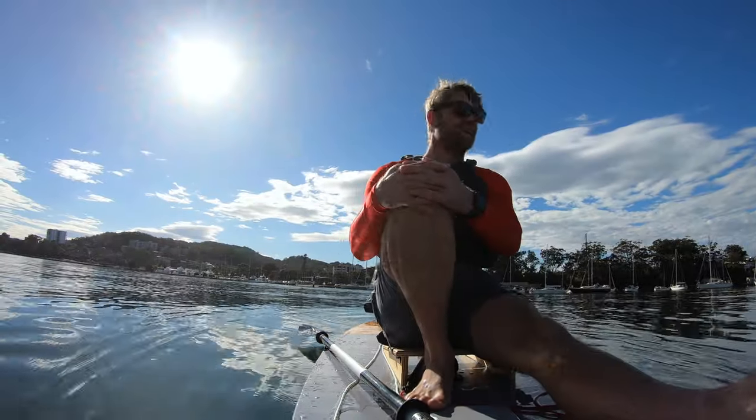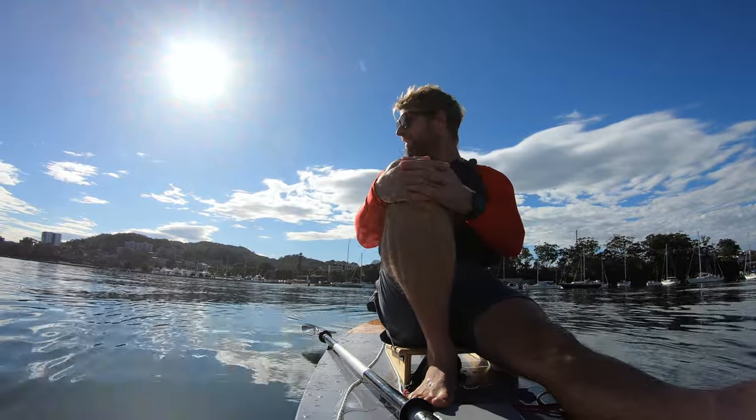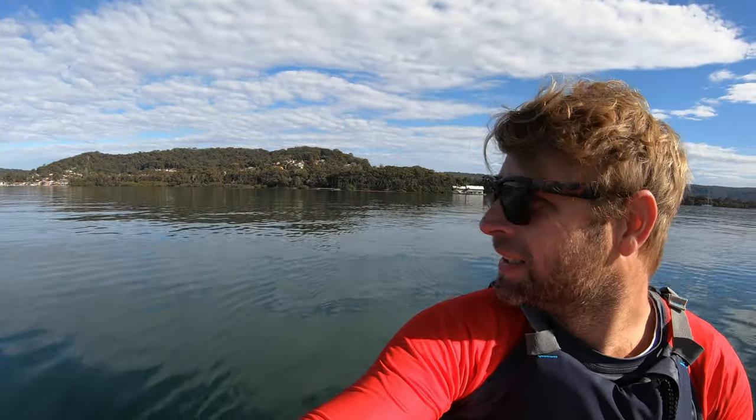So we just left the sailing club. It's 9:45 and we should have about 8 knots of breeze by now. So whilst we're waiting for the wind to kick in, I'll give you an update on what's happening here in Australia. So particularly New South Wales and Sydney, which is where I live, just north of Sydney in a place called the Central Coast. Beautiful spot, as you can see all around me.